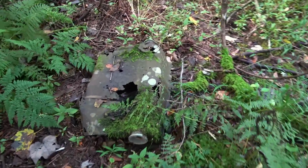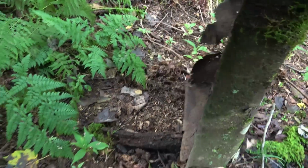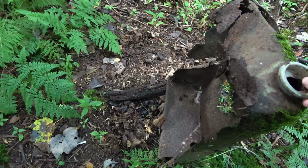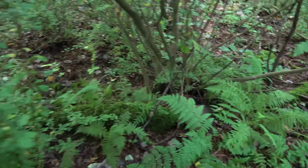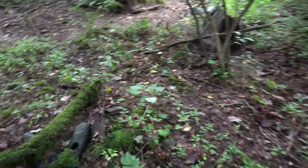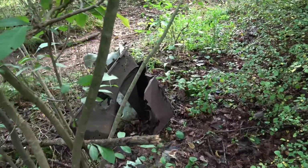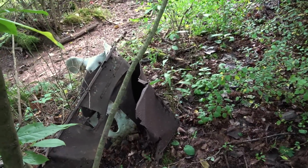What is this right here? I don't know. Almost looks like that could be a gas tank or something. That looks like a tire right there. There's all metal buried under here. So maybe this is another, I don't know. Or maybe it's just an old appliance of some sort. Yeah, it's just super thick through here.